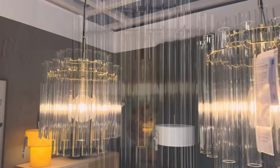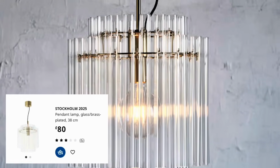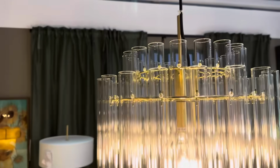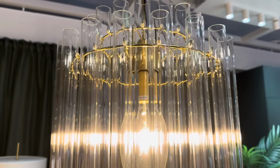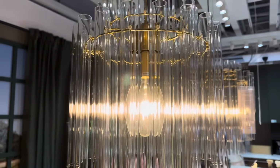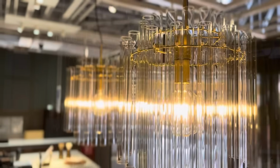Right, first up, I came in to see this lamp. This isn't the one I actually bought. I'll show you later in the video which one I did take home. But this one is the one I think would be perfect for my office. It's the Stockholm 2025 pendant in glass and brass. And honestly, it's just stunning and it's so sparkly in person.